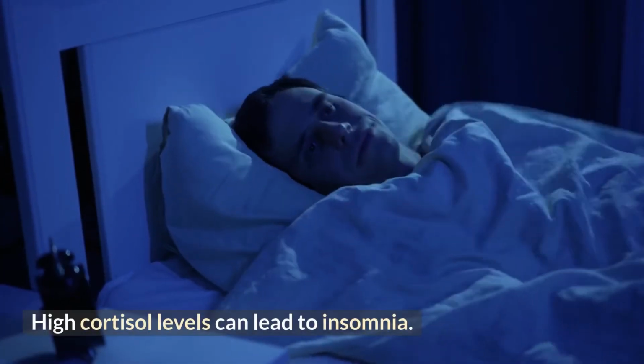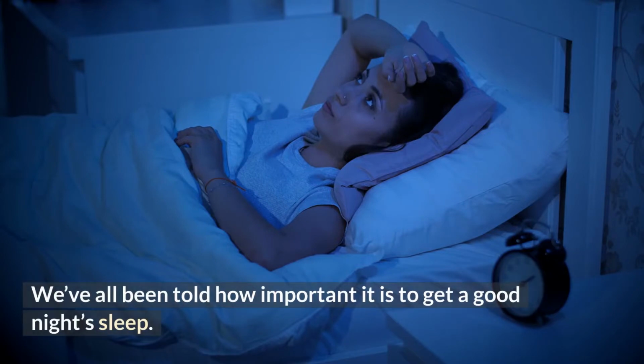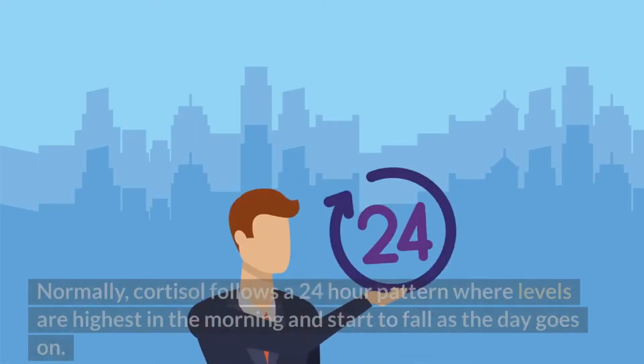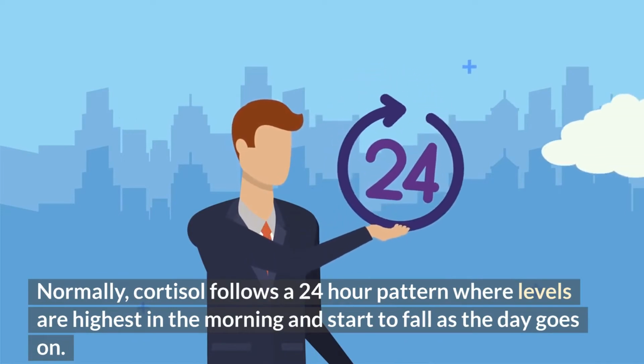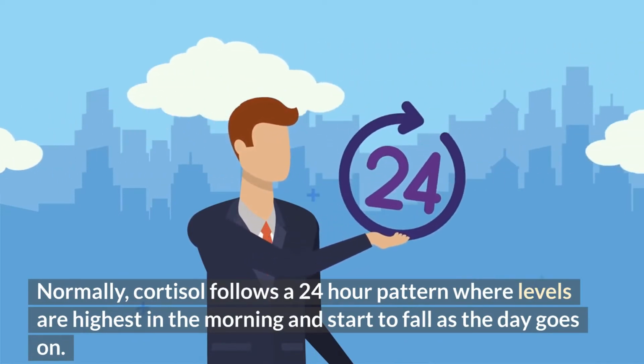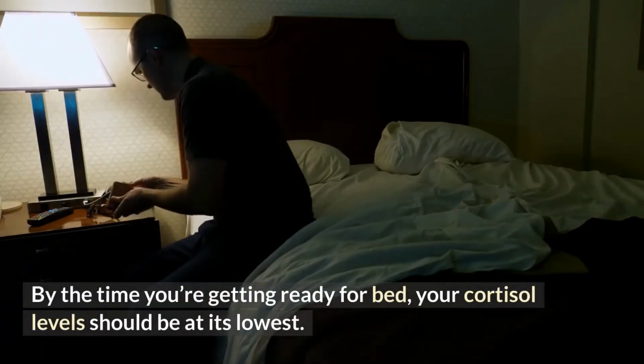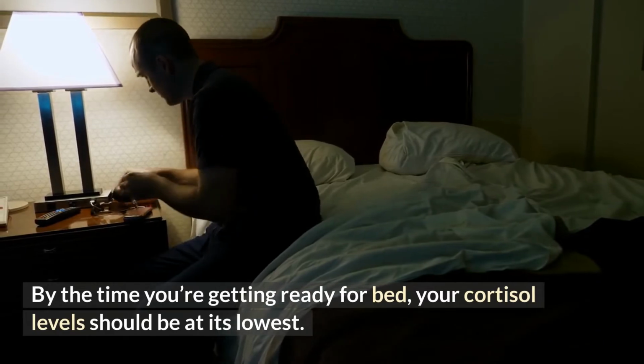High cortisol levels can lead to insomnia. We've all been told how important it is to get a good night's sleep. Normally, cortisol follows a 24-hour pattern where levels are highest in the morning and start to fall as the day goes on. By the time you're getting ready for bed, your cortisol levels should be at its lowest.